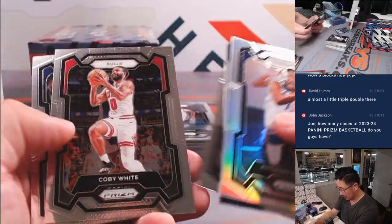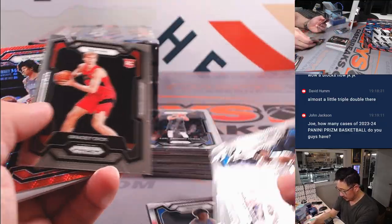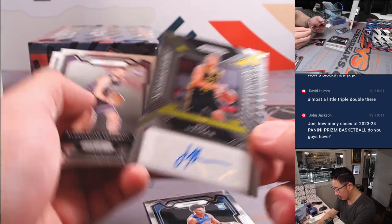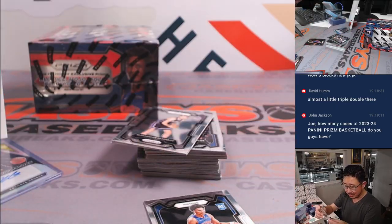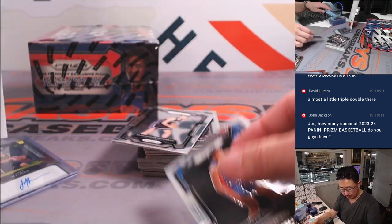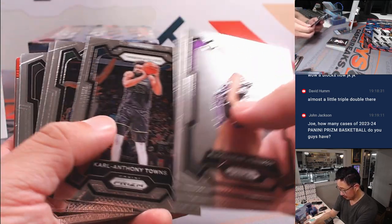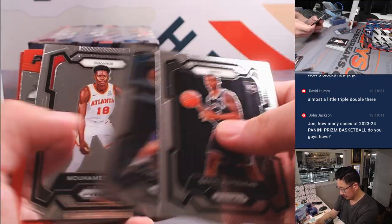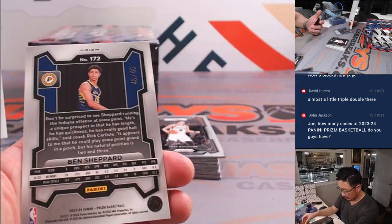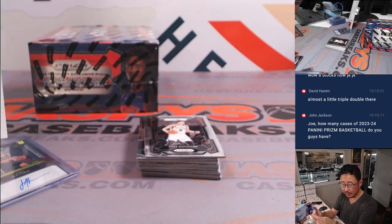Anthony Edwards. Rasur Thompson. And here's our second auto, Joey Hauser. Two Jazz autos in this. It's like a personal box for Tristan. Never seen. And we got a Ben Shepherd, 48 out of 60. Orange wave for the Pacers. That's going to go to Evan.